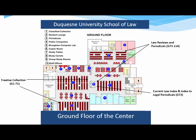There is also a map of the ground floor. You'll notice features such as the treatise and legal periodical collections. Shelves on the ground floor are designated with a G for ground floor and an accompanying number. For instance, G72 stands for ground floor, 72nd shelf.